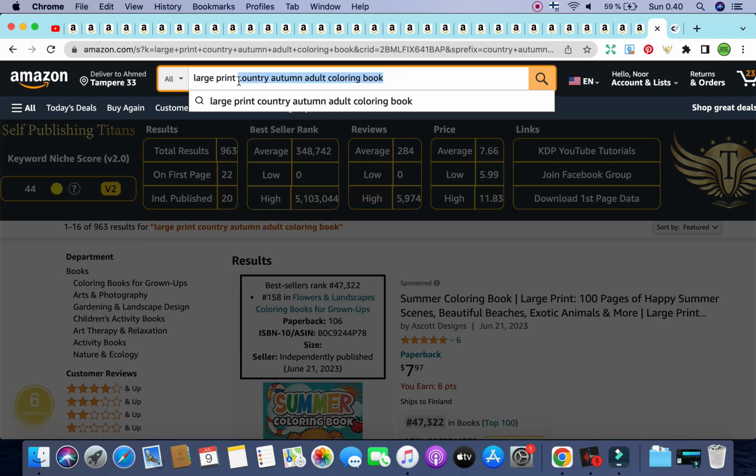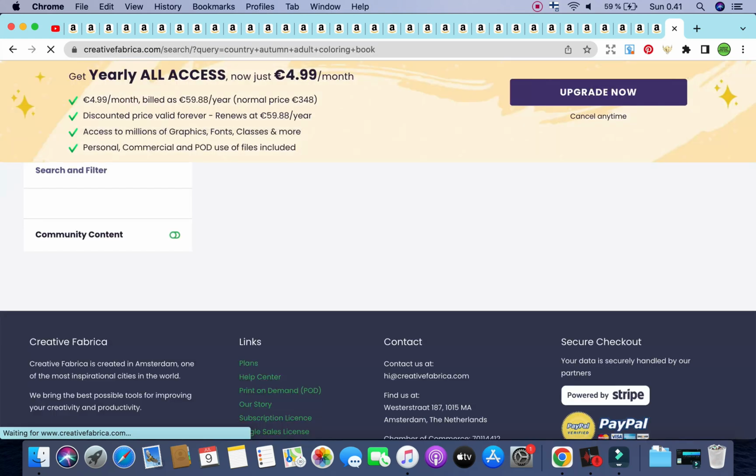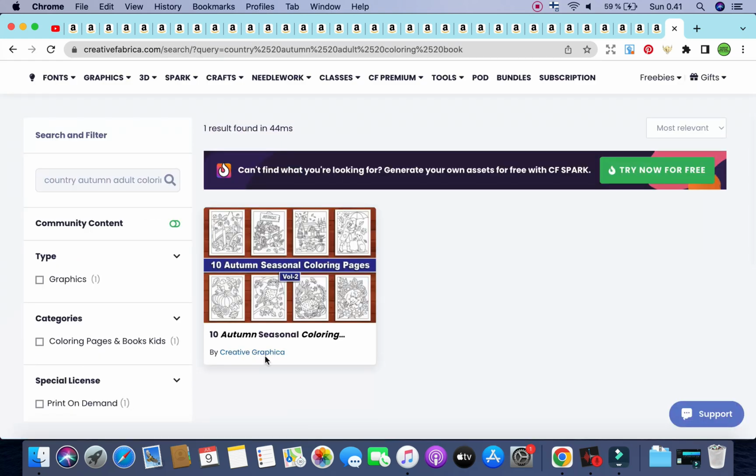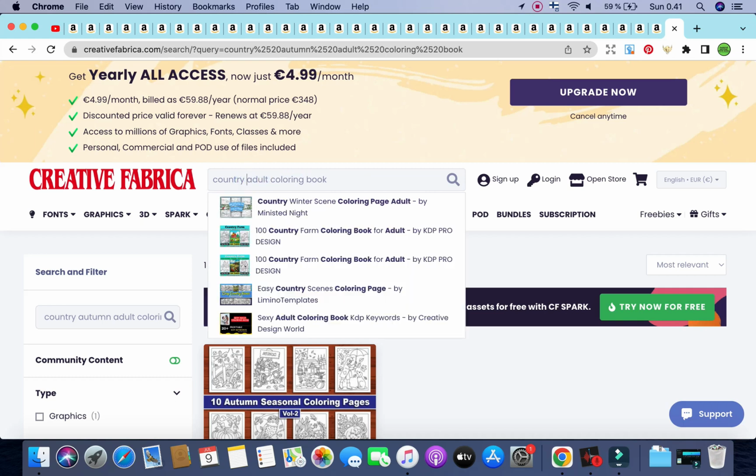So I'm going to search this keyword and see what kind of things come up. First of all, we have one item which is 10 autumn seasonal coloring book coloring pages. You can also search for country coloring book. That way you'd be able to get a more specific one as well.